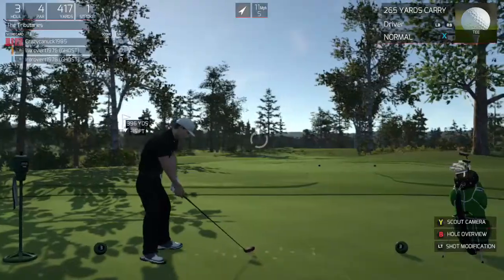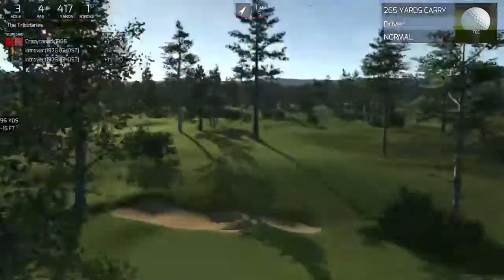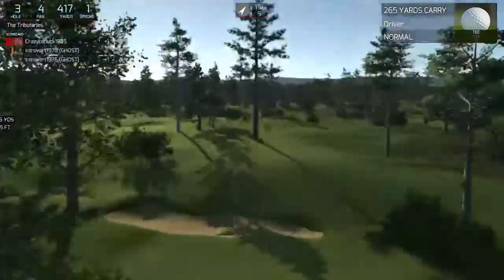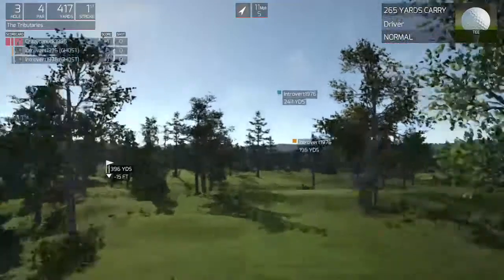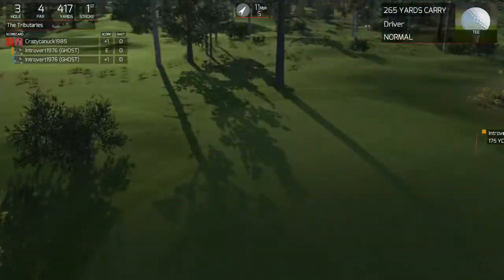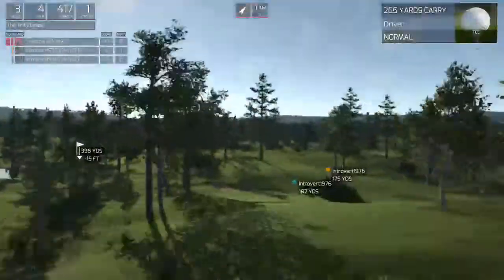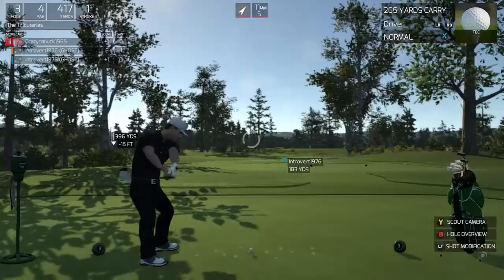Okay, third hole here. The lighting is nice on this course. Really like the lighting. Again, the shadows do a lot for your course to kind of make it stand out. This is kind of a dawn look to it, which is very nice.